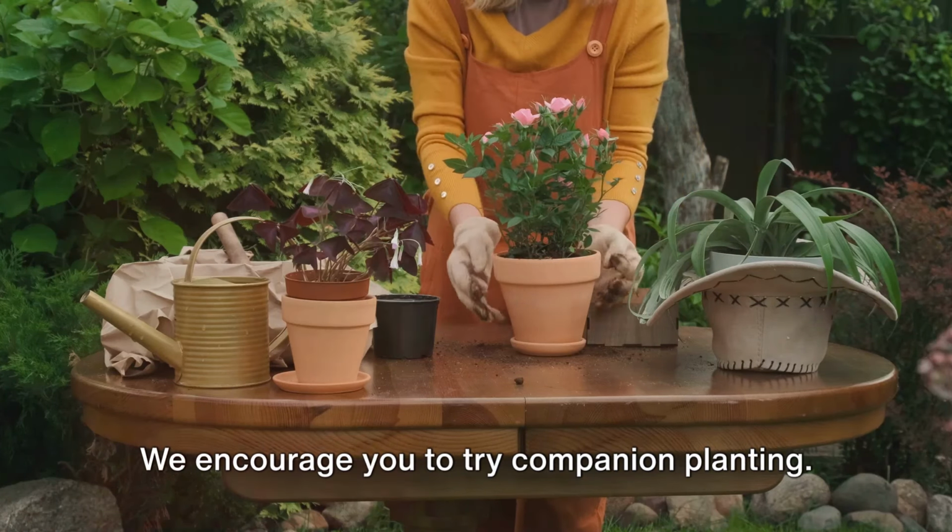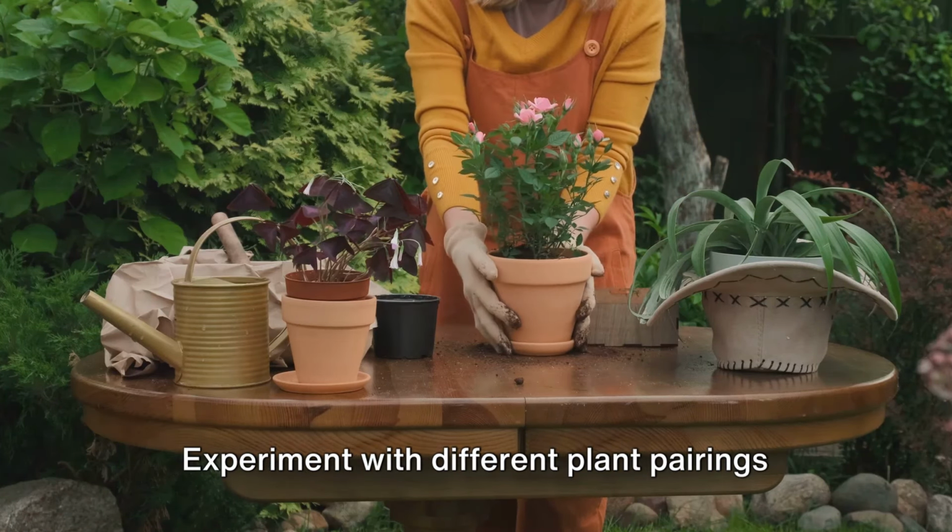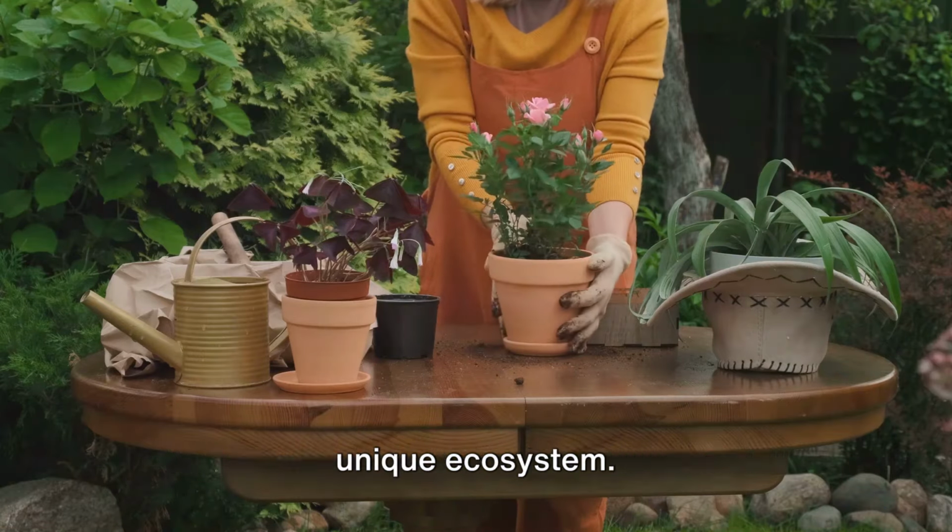We encourage you to try companion planting. Experiment with different plant pairings and see what works best in your garden's unique ecosystem.